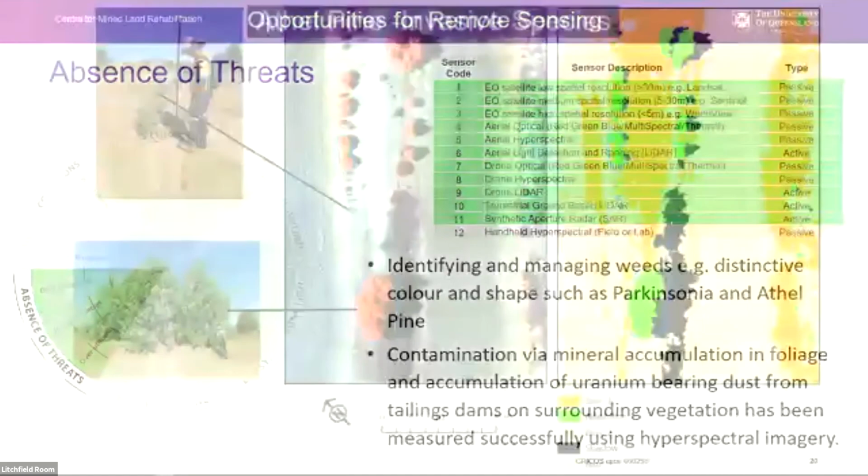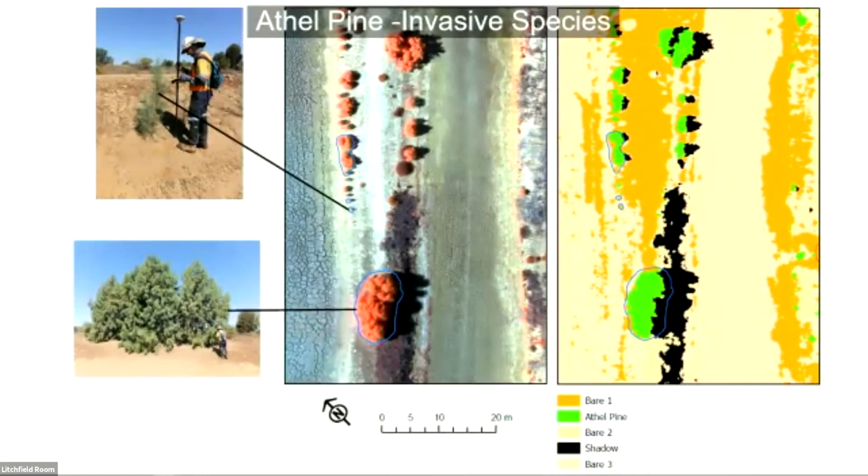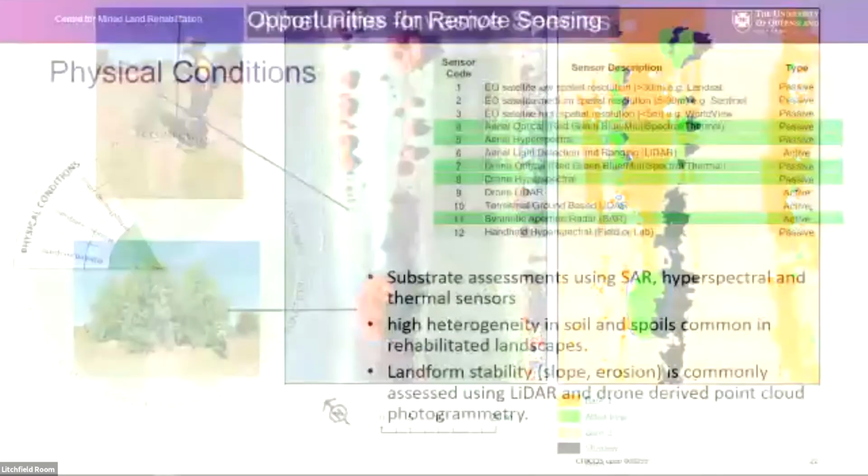And in terms of invasive species, this is another example. This is Athelpine, which is an invasive weed in parts of central Queensland. And in this case, we've measured canopy perimeter using a GPS, and then use those to calibrate and validate a classification model to then determine the locations of all the Athelpine.